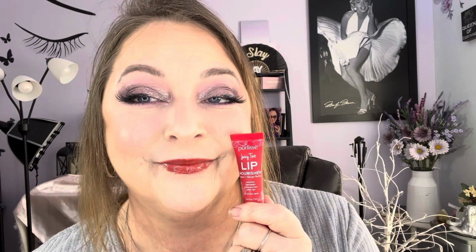And, of course, you could put, like, a lip liner on and then maybe ombre your lips and then put this in the middle. That would be so pretty. Or put one of these in the middle. But, oh, wow. There is the red. Those are really, really nice.